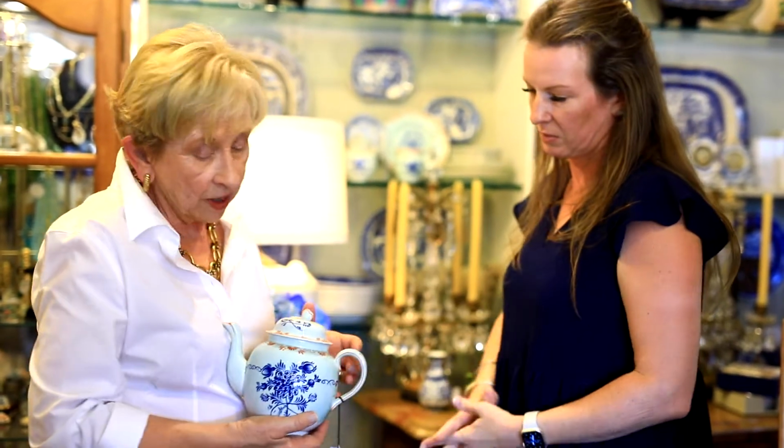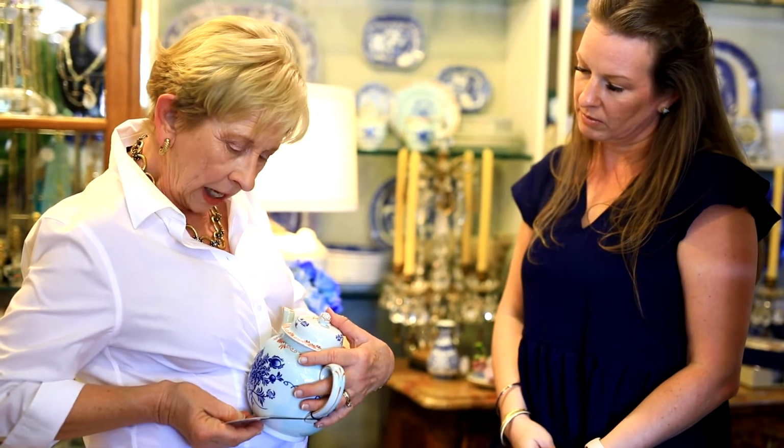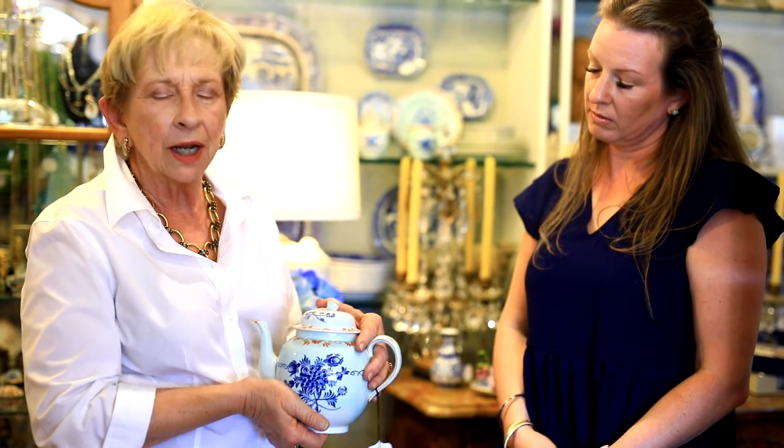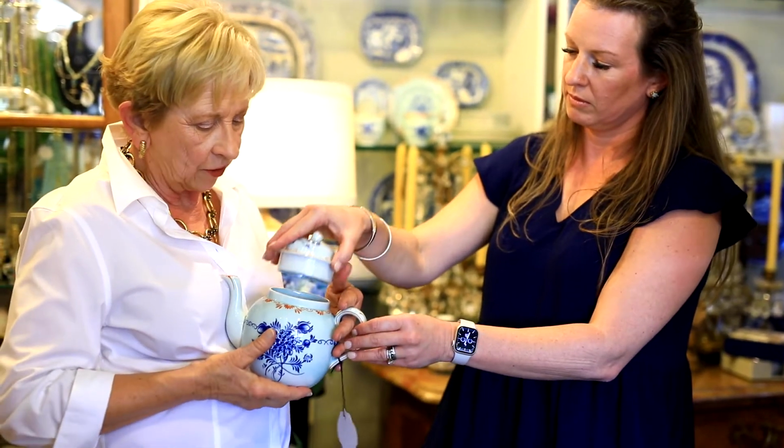This piece is very unusual. This is an early 20th century piece. It's called calyx ware. My guess would be, I said early, probably 1930 to 1950. So you have the blue and white, but they've mixed it with the other color.